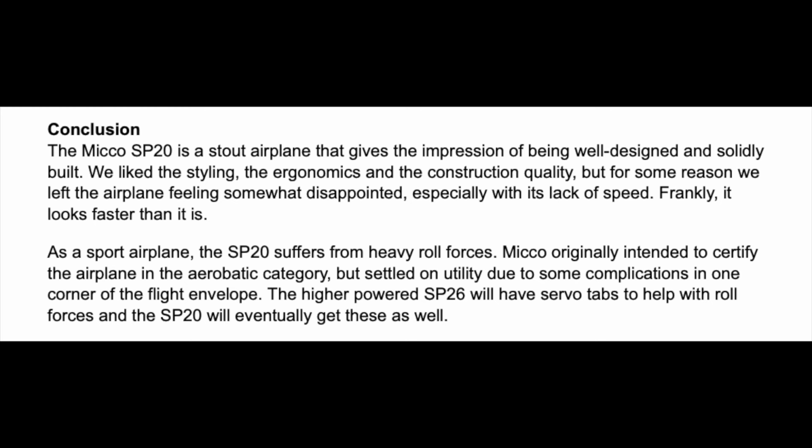I did find a pilot report on this airplane. It's on the screen, but I'm going to read it to you out loud. The MECO SP-20 is a stout airplane that gives the impression of being well designed and solidly built. We like the styling, the ergonomics, and the construction quality, but for some reason we left the airplane feeling a little bit disappointed, especially with its lack of speed. Frankly, it looks faster than it is. As a sport airplane, the SP-20 suffers from heavy roll forces.